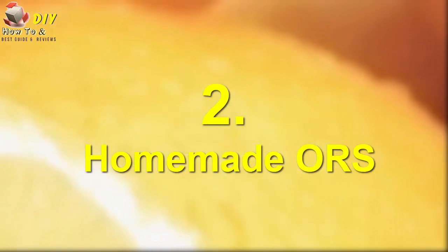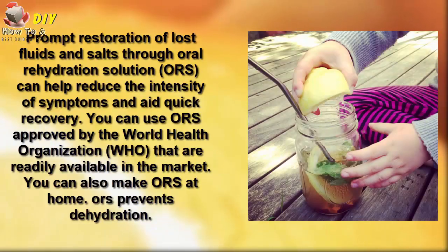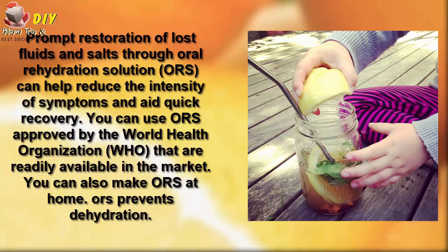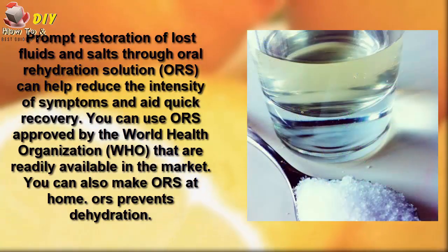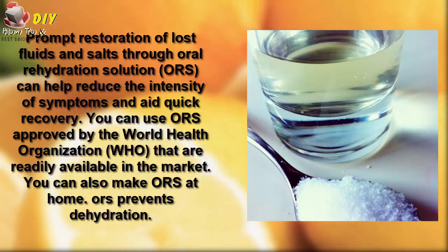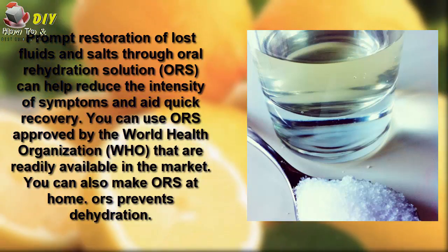Number 2 is homemade ORS. Prompt restoration of the lost fluids and salt through oral rehydration solution can help to reduce the intensity of the symptoms and aid quick recovery. You can use ORS approved by the World Health Organization that is readily available in the market. You can also make ORS at home.